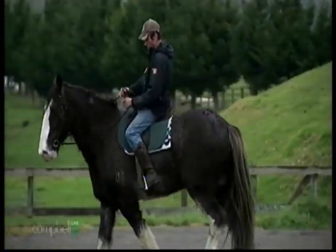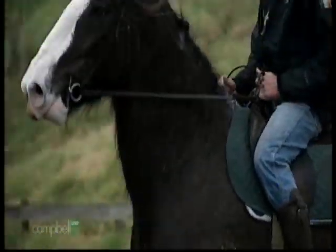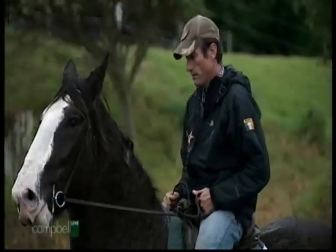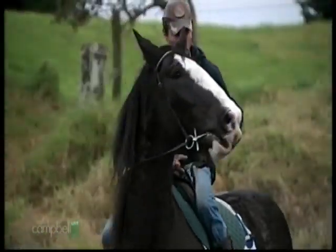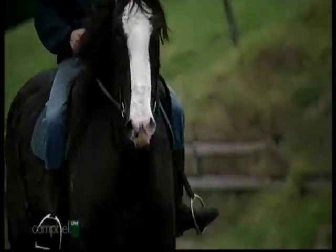Owner Steve Old has had a long and varied film career working with horses, from Lord of the Rings to stunts on King Arthur and wrangling on The Hobbit. But a change in circumstances has meant he needs to sell Big Nick, an animal he says is one of the best he's worked with.